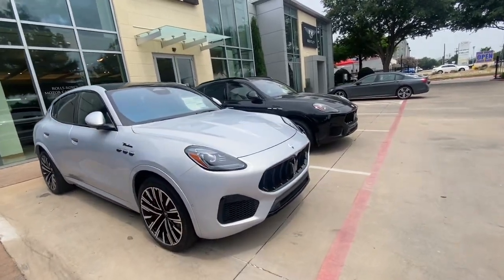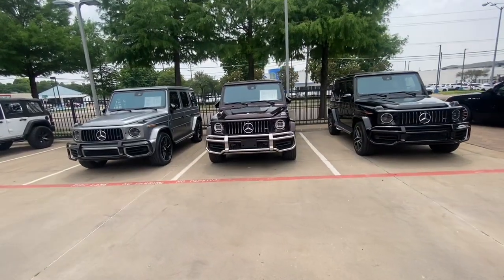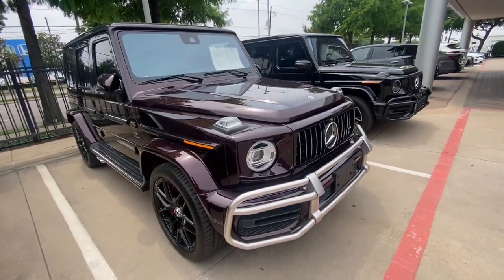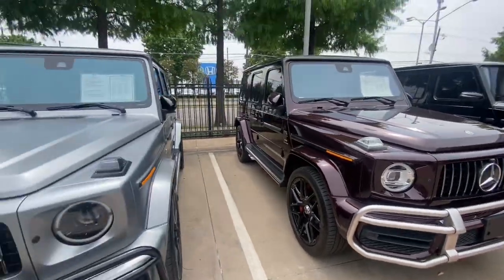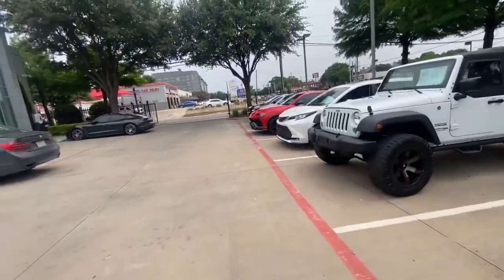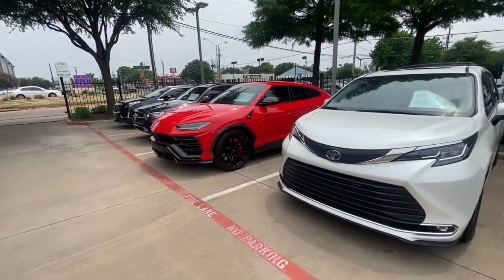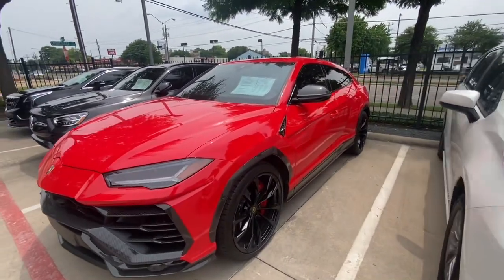And then we have G-Wagons. I think this one will be my favorite, y'all. I like that color on there. Yeah. If I had something like this, it definitely got to be a color like that. Something different. Porsche over there charging. See, this type of stuff I like to see right here.